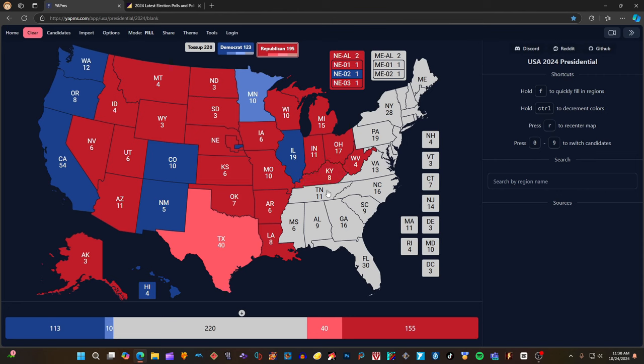Tennessee, you're the only 10 I see, with 11 electoral votes is red for Donald J. Trump. Mississippi, with 6 electoral votes, is red for Donald J. Trump. Alabama, with 9 electoral votes, is red for Donald J. Trump. Florida, with 30 electoral votes, is 2 clicks red for Donald J. Trump.